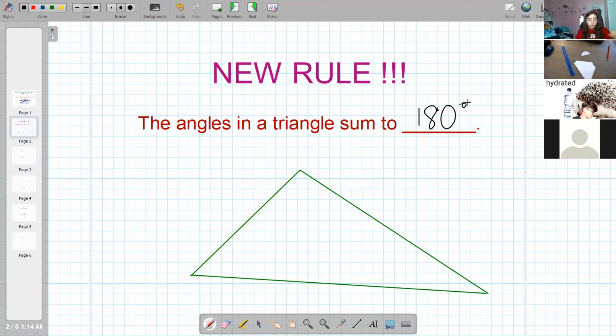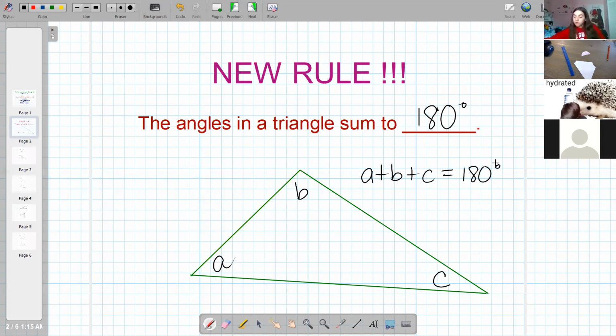If we were to write that algebraically, we could give each of these angles a different letter, like A, B, and C. And we would write that always A plus B plus C is equal to 180 degrees. In any triangle, the angles sum to 180 degrees. And today, as we work through some practice problems, we're going to be relying on that rule. Now, I want you to keep in mind that our old rules don't go away.